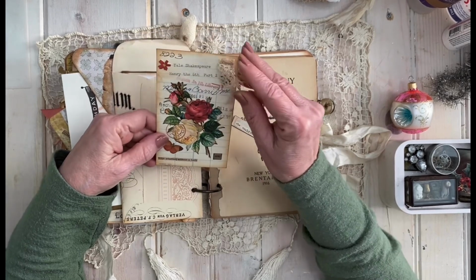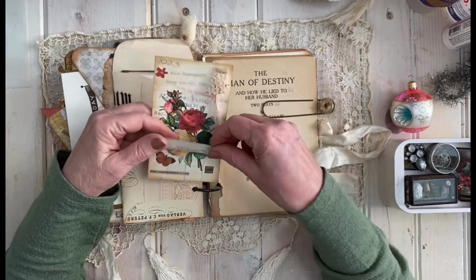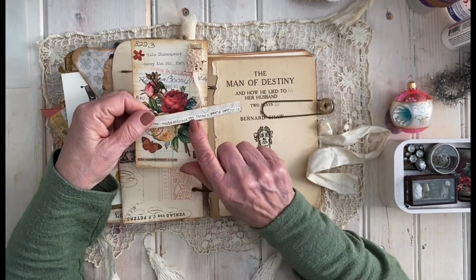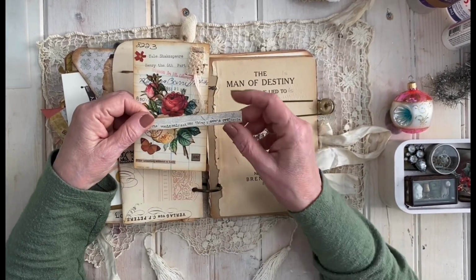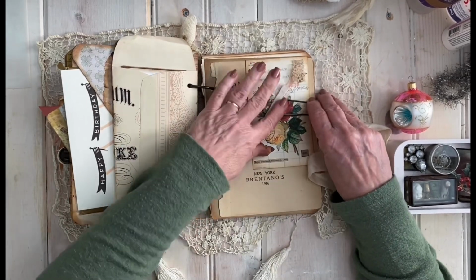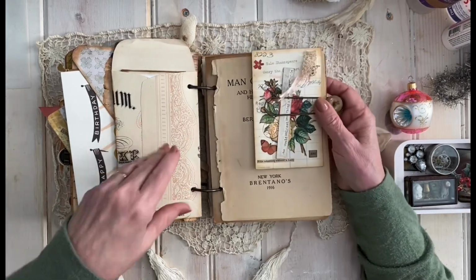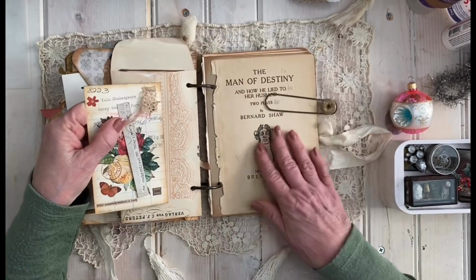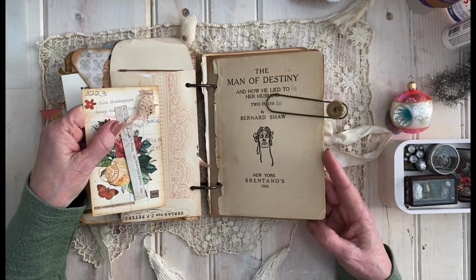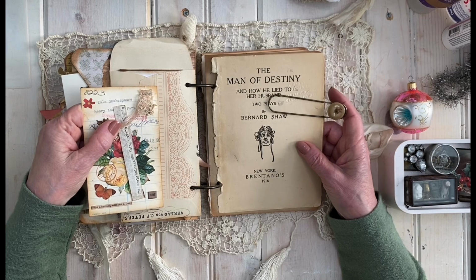This is Henry VI Part 2, and I just love that. She would only eat one thing over and over again. That's me, Lay's potato chips. Oh, that's a good quote, very good quote. And then here is the inside title page of my book, The Man of Destiny and How He Lied to Her Husband.